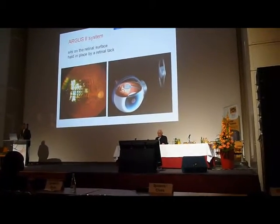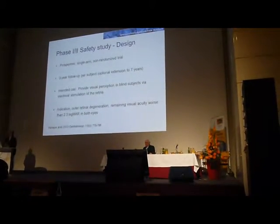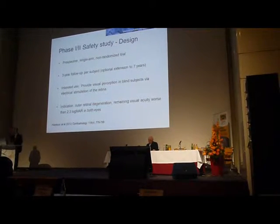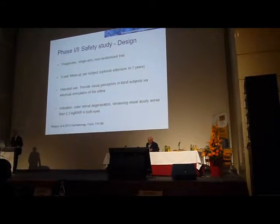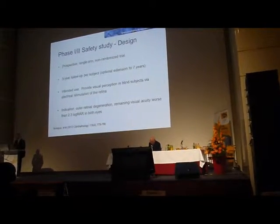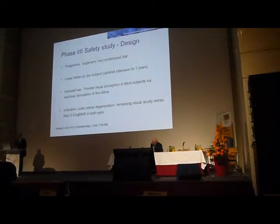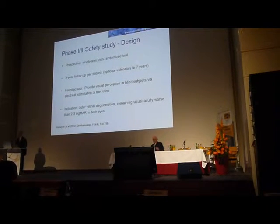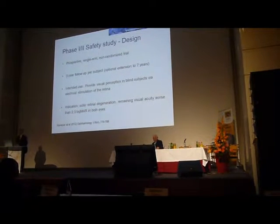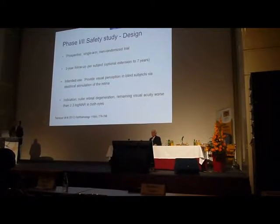The Second Sight company performed a phase 1, phase 2 trial for safety and efficacy. It was a prospective, non-randomized trial with a 3-year follow-up per subject, and they wanted to test if visual perception can be achieved in patients with severe and profound outer retinal degeneration, namely retinitis pigmentosa. Patients were included if they have no light perception or bare light perception.